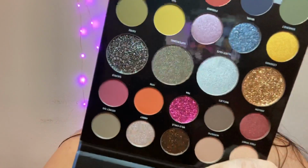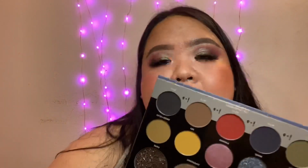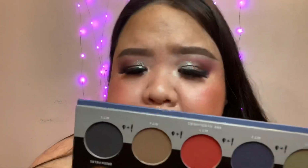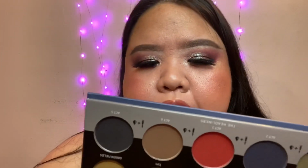But they do swatch as eyeshadows too, like you can swatch them. However, they are hydra liners. So there's a navy, olive, brown, a black and a red, and I think that's really cool. And I was like, oh my god, I don't have a palette that has hydro liners, and I do like working with hydro liners.